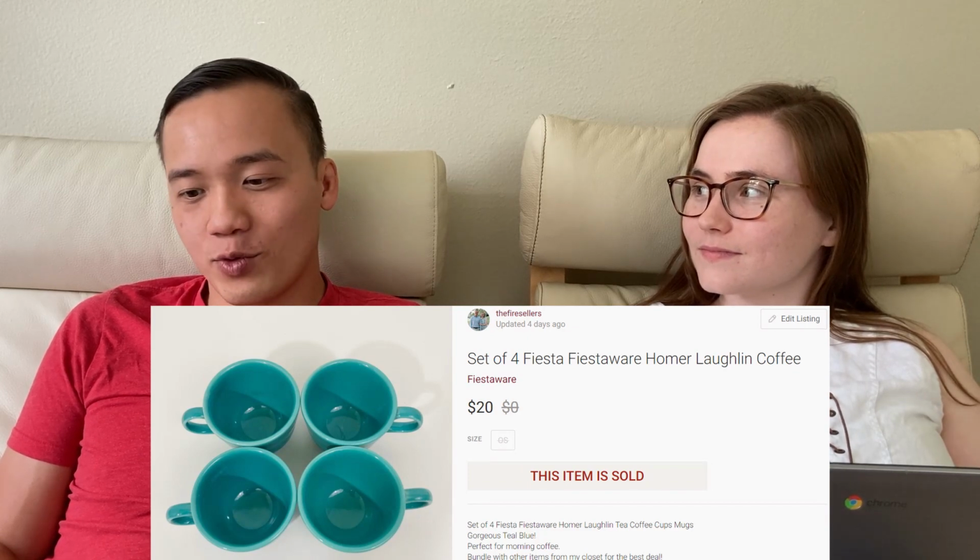I know. Okay, so last on the 2nd, we sold this Fiesta Ware set of 4 mugs for $20 on Poshmark. We picked those up on our honeymoon, and it's our first time finding or selling Fiesta Ware, so we'll see. Hopefully they make it all right. We packed it up really nicely this morning.